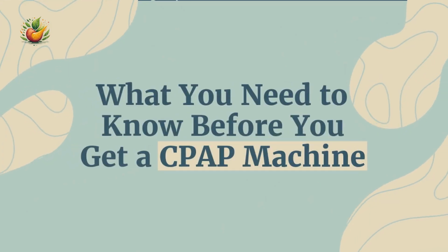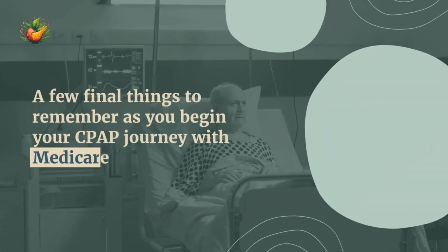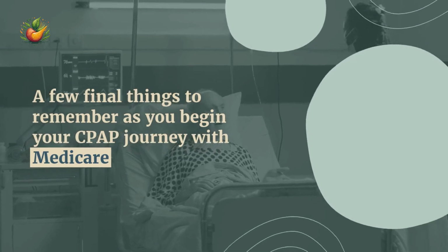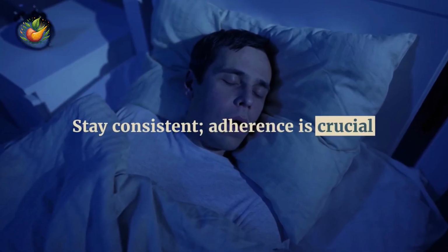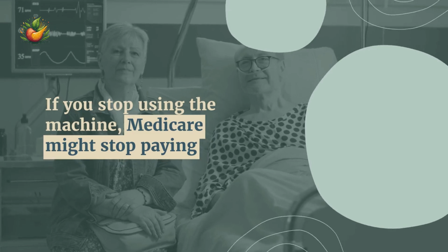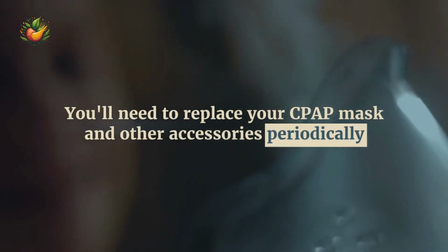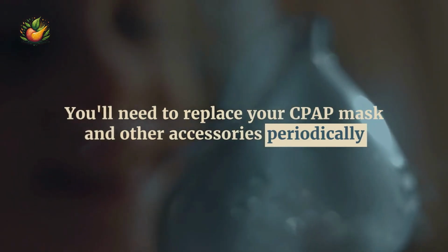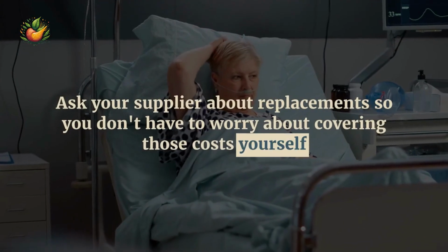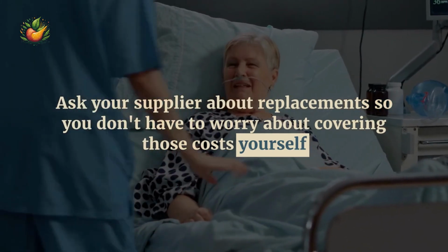Section 7. What you need to know before you get a CPAP machine. Here are a few final things to remember as you begin your CPAP journey with Medicare. Stay consistent. Adherence is crucial. If you stop using the machine, Medicare might stop paying. Keep up with supplies. You'll need to replace your CPAP mask and other accessories periodically. Ask your supplier about replacements so you don't have to worry about covering those costs yourself.